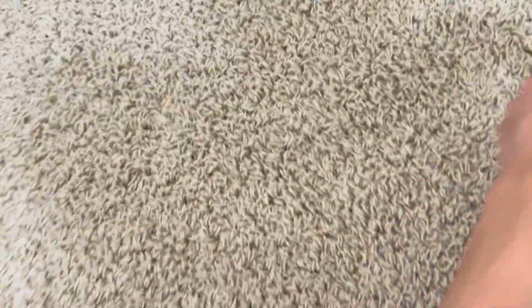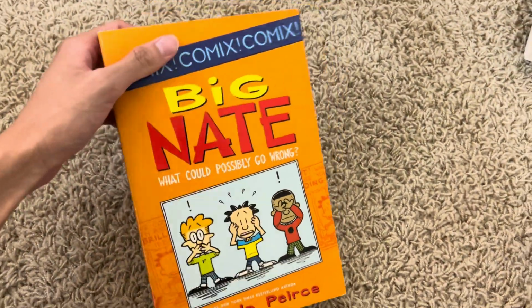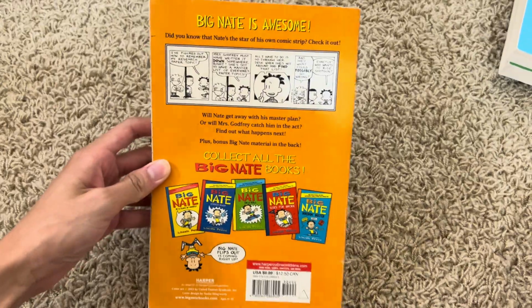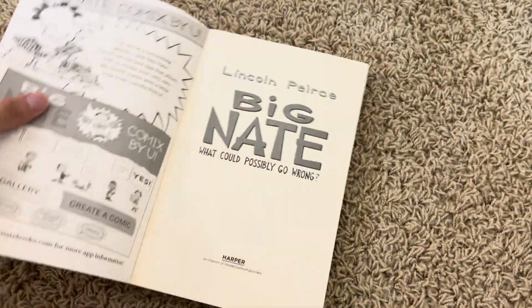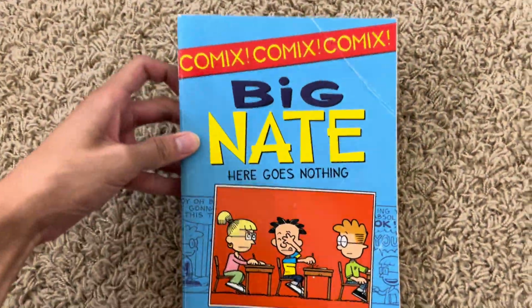So those are all the Big Nate chapter novel books, and now it's time to show you guys the Harper version of Big Nate comics. There are only 4 of them. So we're going to be starting with Big Nate, What Could Possibly Go Wrong? Then Here Goes Nothing.